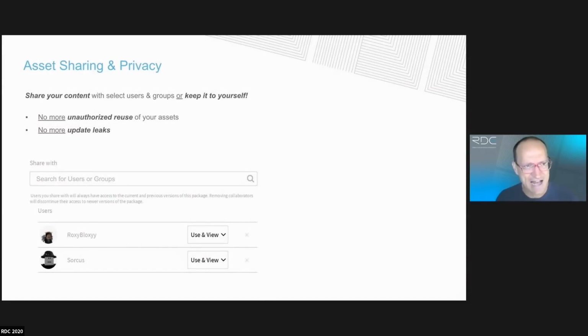And asset sharing and privacy is something we've needed a long time. Roblox is super open. I love that it's open, but there's times when you want to control who can use what. So this is both the privacy and the protection of your assets, controlling who can see them, who can use them in their own things.